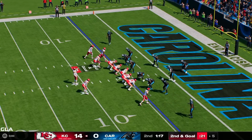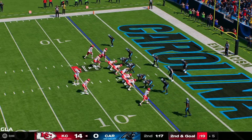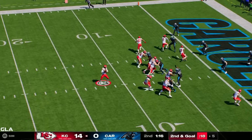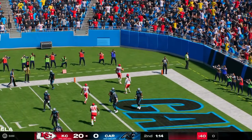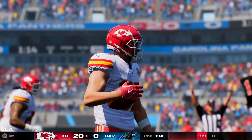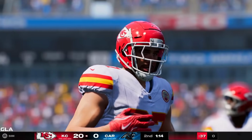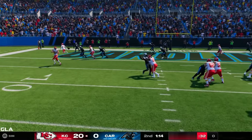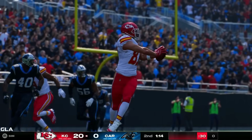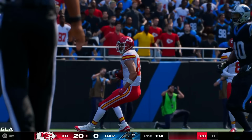The line of scrimmage, once again, the 5 as they get ready for 2nd and goal. They'll stick with the passing game as he looks to throw. This is caught. And he takes this into the end zone for a Chiefs touchdown. Mahomes hitting his favorite target, Travis Kelce, on the touchdown pass. And the Chiefs take a 3-touchdown lead.